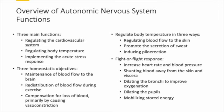In the fight or flight, when we are in an acute stress inducing situation, the sympathetic nervous system will orchestrate this response. By increasing our heart rate and blood pressure, it's going to shunt blood away from the skin and viscera, and it's going to move it into the skeletal muscles. It dilates the bronchi, improving oxygenation. It's going to dilate the pupils and help, hopefully, with your visual acuity. And it's going to help mobilize all that stored energy, providing glucose to the brain and fatty acids for the muscles. Many therapeutic agents produce these effects by altering the functions under sympathetic control.